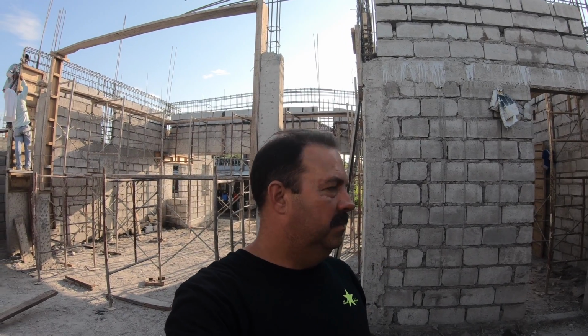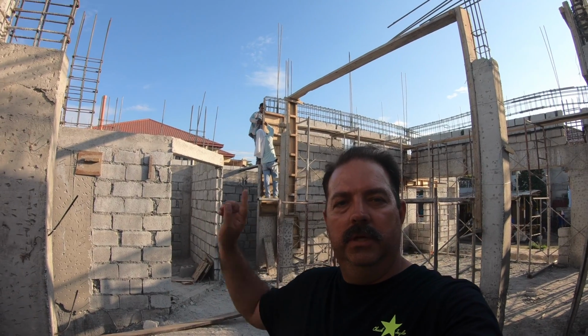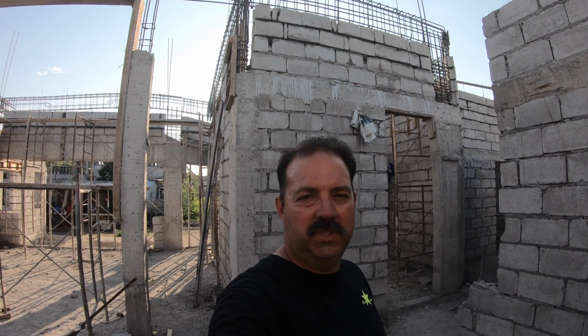The rest of the area, the gentlemen were continuing to work on the bay window. They're also starting to do the forms for the columns, and lots of block busting. So lots of hollow block going up. So that pretty much took care of most of today, the big 5-0.